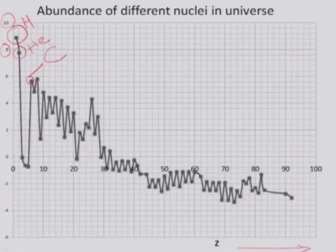And in between helium and carbon, Z is equal to 3, lithium is here, Z is equal to 4, beryllium is here, Z is equal to 5, boron is here. So, they have very small concentrations in the universe, and after that you have carbon. After carbon it will be nitrogen here, after nitrogen it will be oxygen here, after oxygen it will be Z is equal to 9, so fluorine here and so on, neon here. So, increase Z in steps of 1 and you get this diagram.